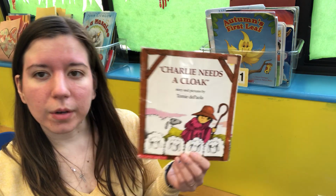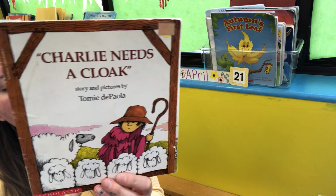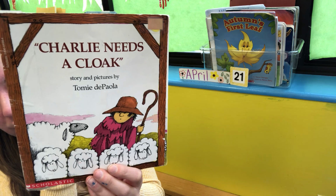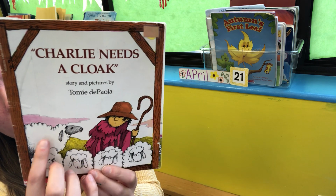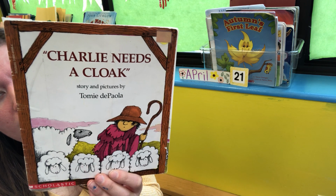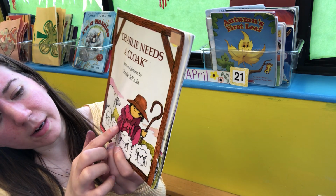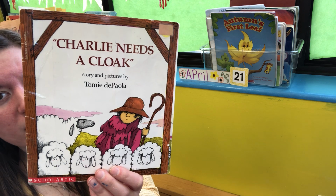Charlie Needs a Cloak. What do you guys see on the cover of this book? I see 1, 2, 3, 4, 5. I see 5 sheep. And then I see a boy over here. One of the sheep is looking at the boy. And I see the boy's wearing a hat. He's wearing something pink, maybe it could be his jacket or a sweater.